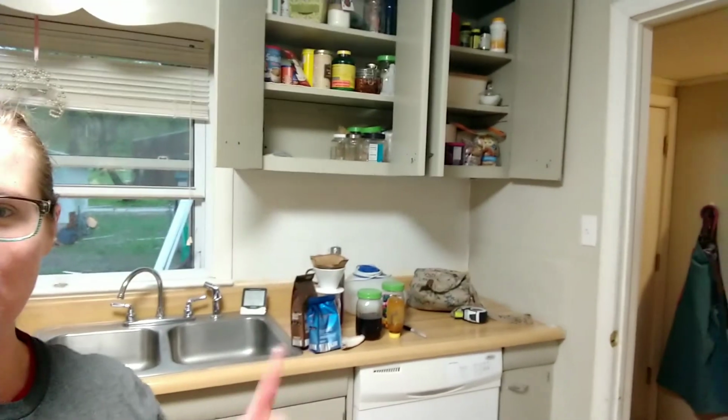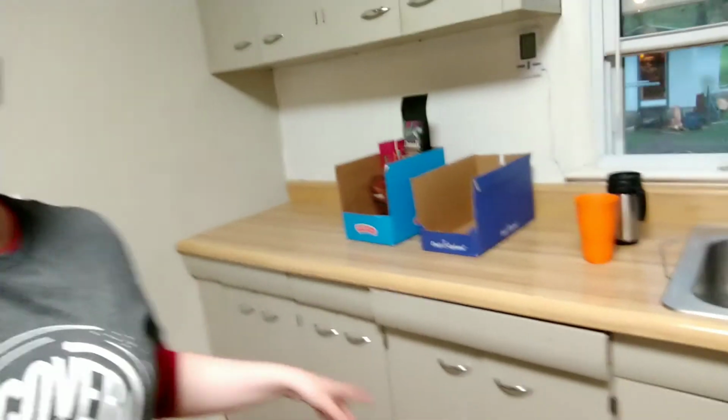We have been working really hard today. We did get the floor down to that, which still has to come up as well, but we figured out that we have to take out the cabinets in order to get the rest of the floor up. So now what I'm working on is over here. I am emptying these cabinets, and I have to empty all of these cabinets.